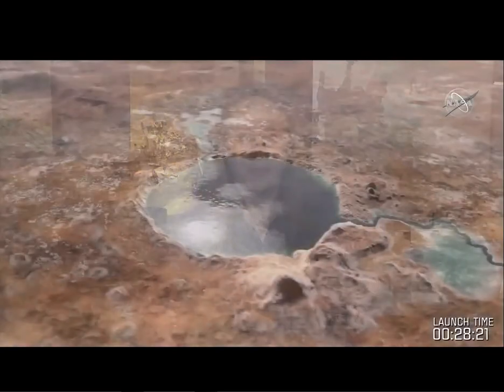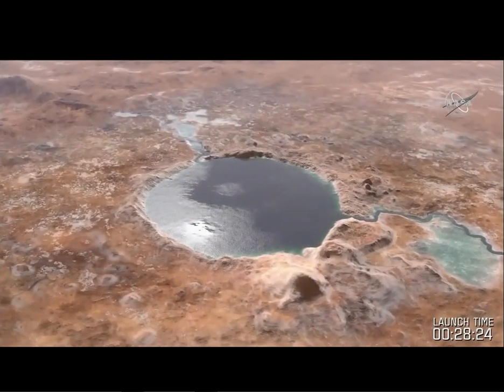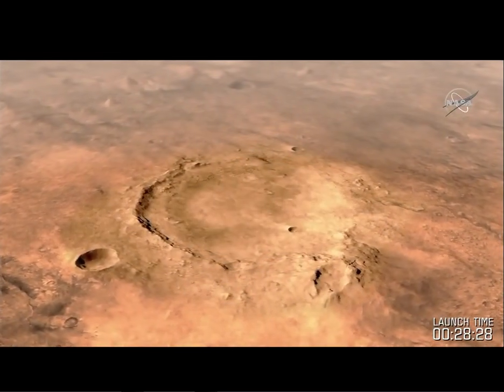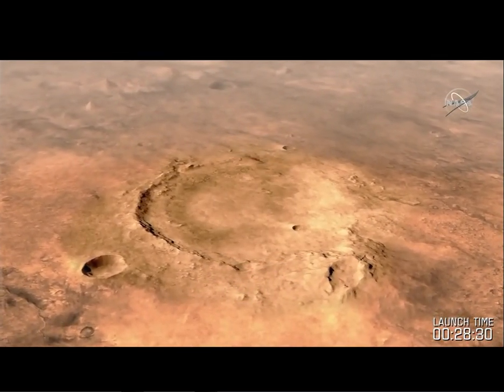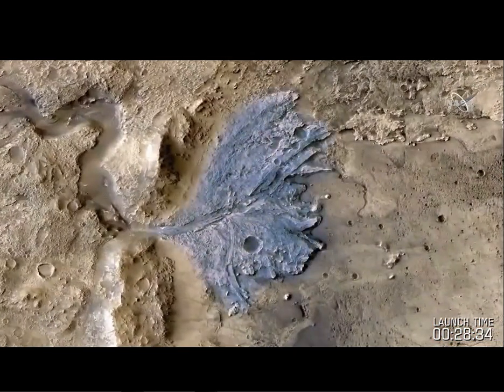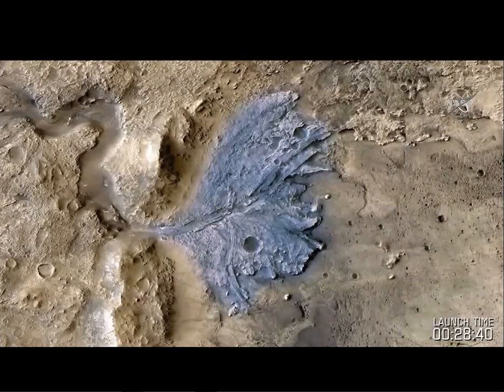At Jezero, we know without a doubt that there was an ancient lake and river delta. And at Jezero, we have river valleys that flow into and out of the crater, and we know that that lake filled up with water and then overflowed. Water, life as we know it, requires water to survive and thrive, and we think that Jezero has all the building blocks to support past life. At Jezero, we also have one of the best preserved deltas on the surface of Mars, and deltas in lake settings are ideal for supporting life.